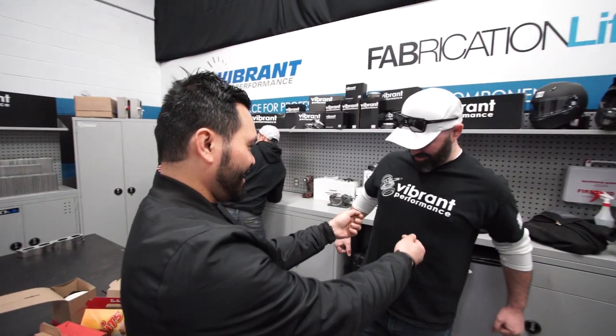HD clamps. Tune that up. It's got HD clamps.